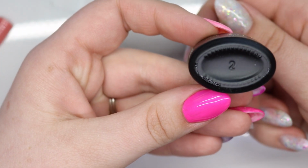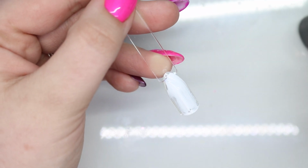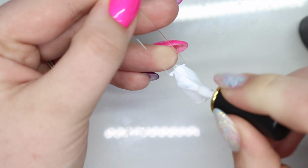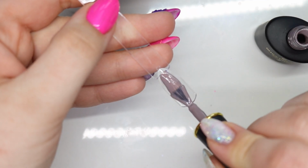Next up is a blank one because there is no label on this guy, but it's white, so no worries. This is a very pigmented white. I'm wiping some off my brush. You're definitely gonna want to do some thin coats with this one because that is pigmented.